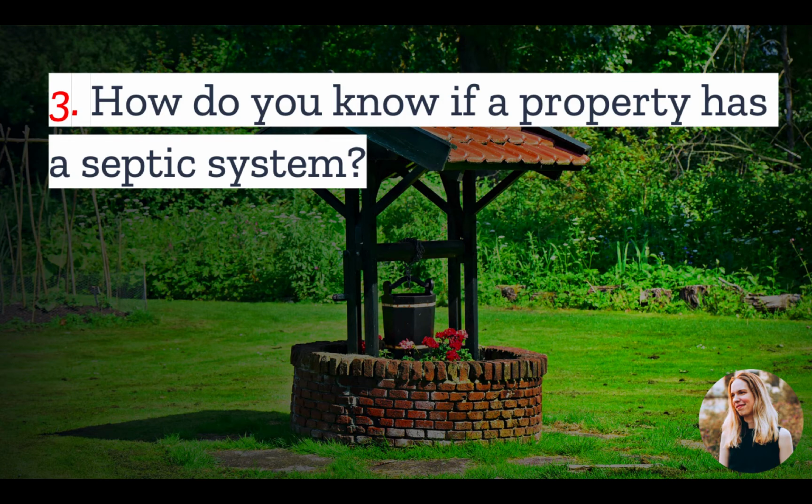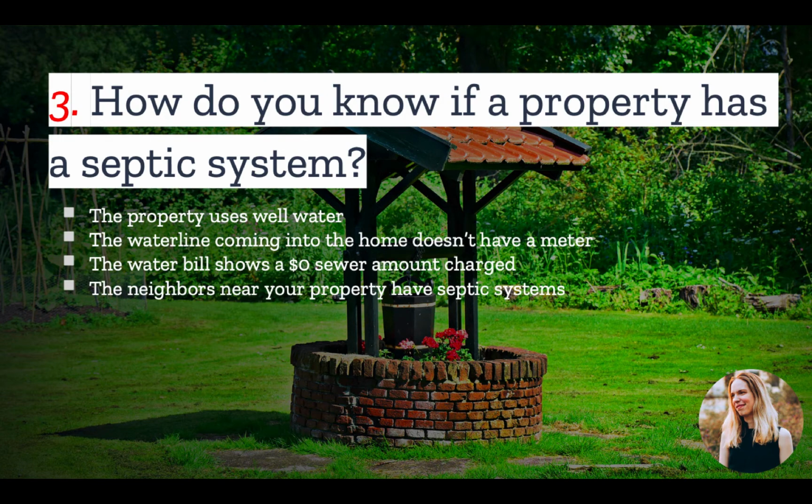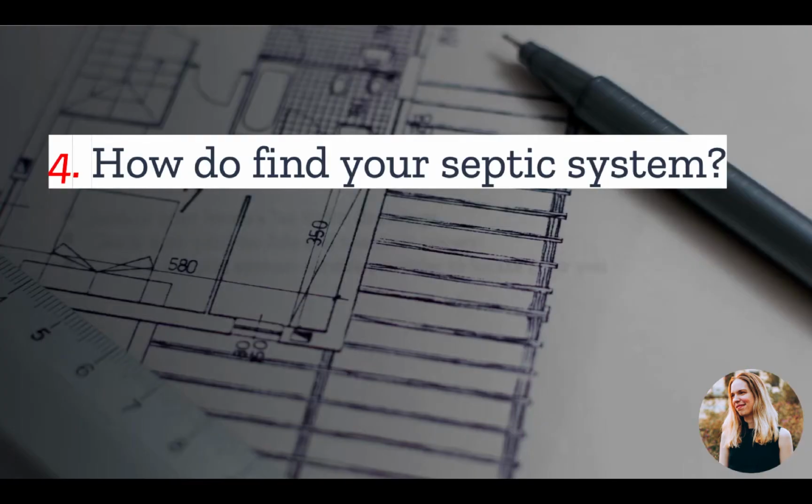But you can also use the following as a good rule of thumb. If the property uses well water, more often than not, it will have a septic system. If the water line coming into the home doesn't have a meter, or if the water bill or property tax bill shows a $0 sewer charge, chances are the home is on septic. And finally, if all of the neighbors have septic systems, it is a good indication that your home will need one as well. Number 4, how do you find the location of an existing septic system?